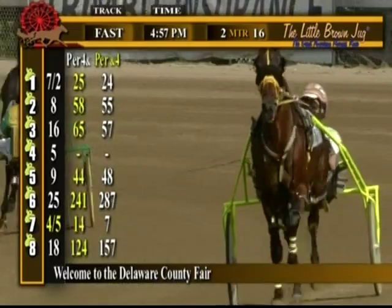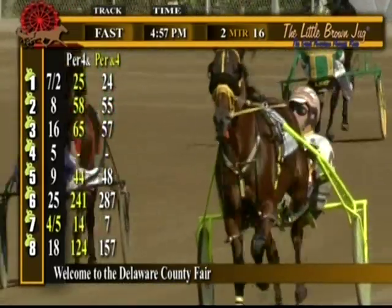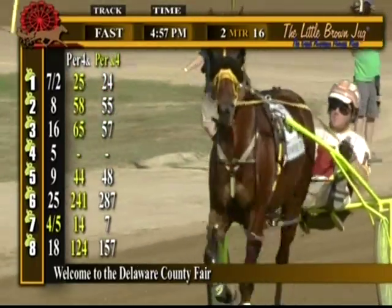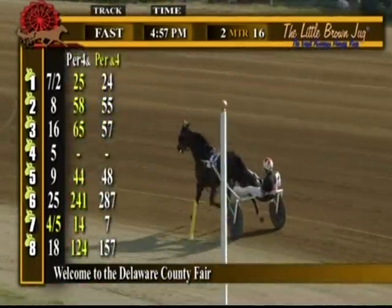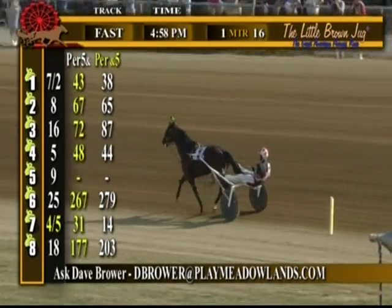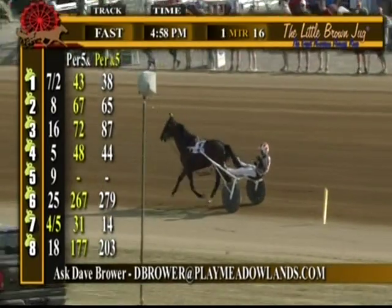Now, your initial reactions to the super drive there from Dave Miller on Stag Party to overcome that outside post, were you holding your breath when you saw that breaker on the first turn? Oh, definitely. Dave wasn't really sure of his game plan. We talked about it. He had a couple of different plans in mind, and we knew it wasn't looking good coming out of the 7-hole. But when I saw that breaker and we were probably about 6 wide and sideways, I was just glad we didn't get hurt, let alone end up racing the way that he did.